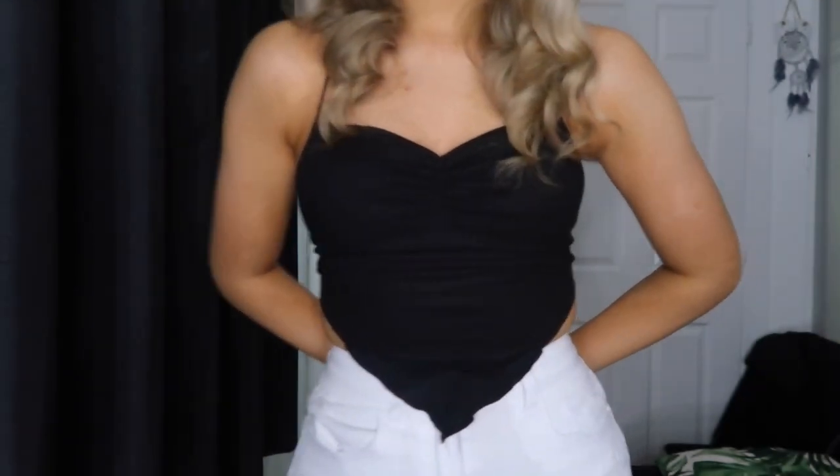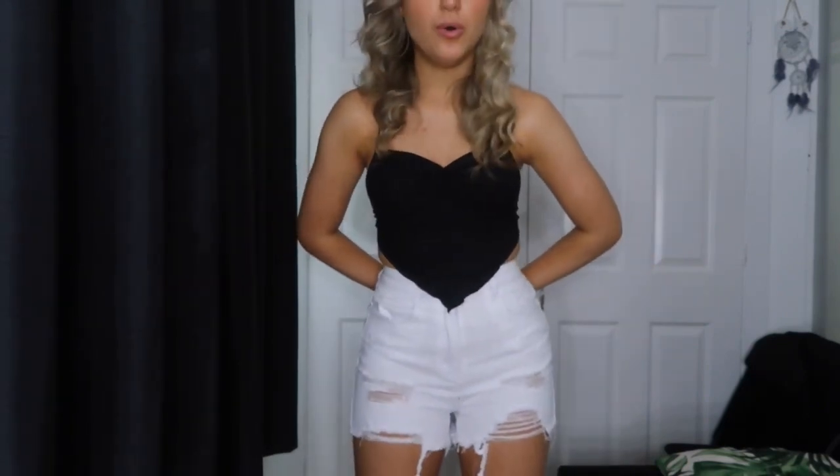So this is the black top, and these are the shorts, and I do really like the white shorts, but not with this black top, I don't think. I don't know. So there's no need to size up if you're in between sizes, because I am in between sizes for a few things. I was just a bit worried, but yeah, I'm gonna have to send them back, which is brilliant.